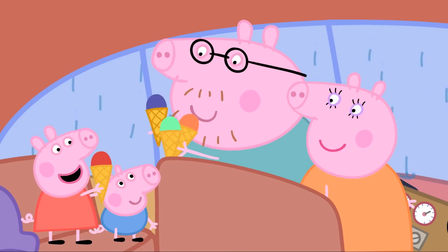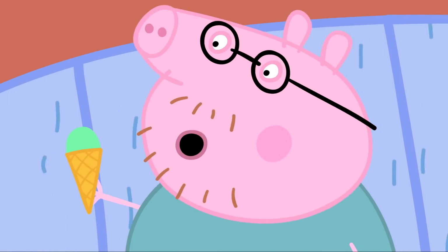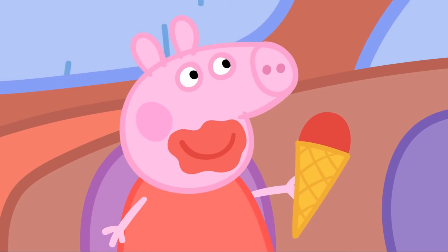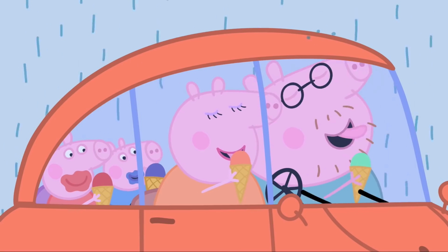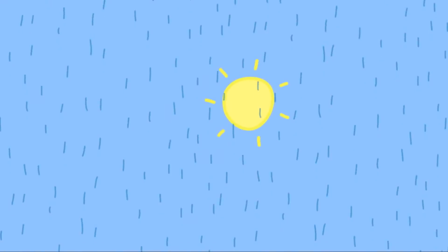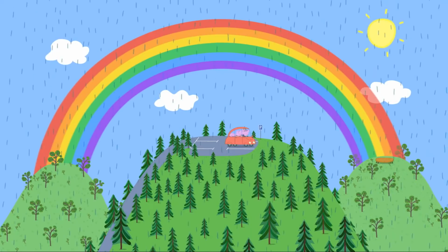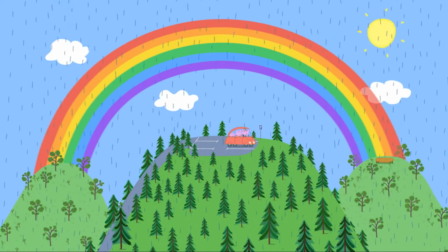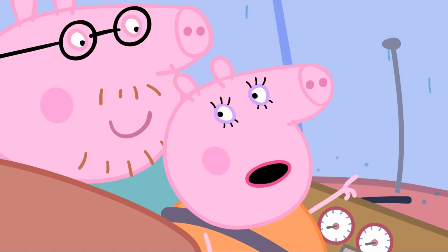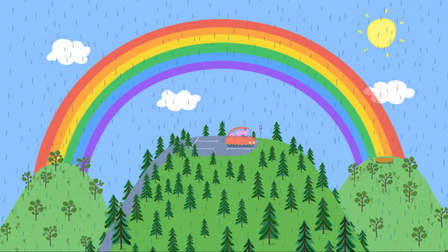Look what I've got. Ice cream! Oh, they're our favourite colours. That's right. Green for me. Orange for me. Strawberry red for me. And George's is... Yummy. Look, the sun has come out. And look what else has come out. A rainbow! Peppa and George love rainbows. A rainbow only comes out when it's rainy and sunny at the same time. Ooh! It's got all our favourite colours in it. Yes! Red and orange and green and blue.